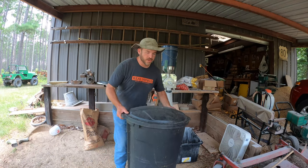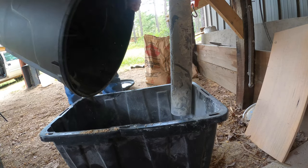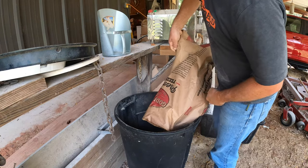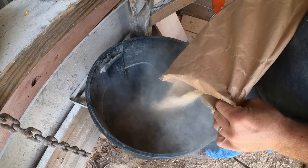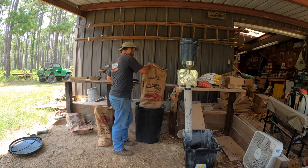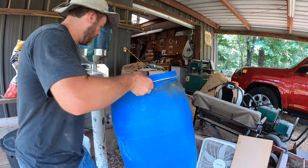I think I'm gonna start storing my soybean meal in this barrel. This barrel is used to keep broiler chicken feed in. Let the pigs have the last of the broiler feed. Unfortunately, that barrel only held about 3 bags. Let's try a second barrel.